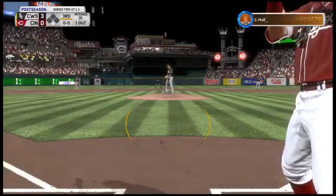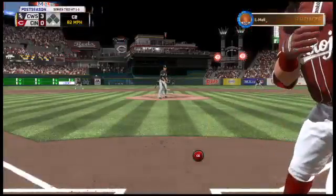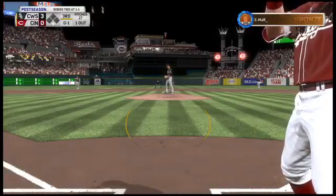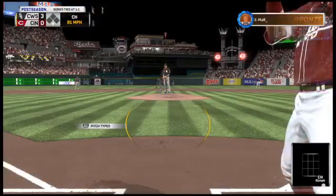Stepping in and ready for another shot, Adam Eaton. 0 for 1 here in the early going. Went about halfway there, but it's a called strike regardless. The windup and the 0-1. And a pitch in the dirt as he lays off. It's 1-1.